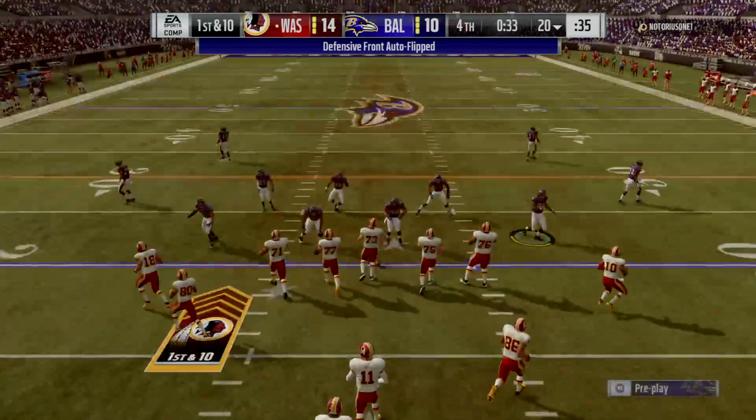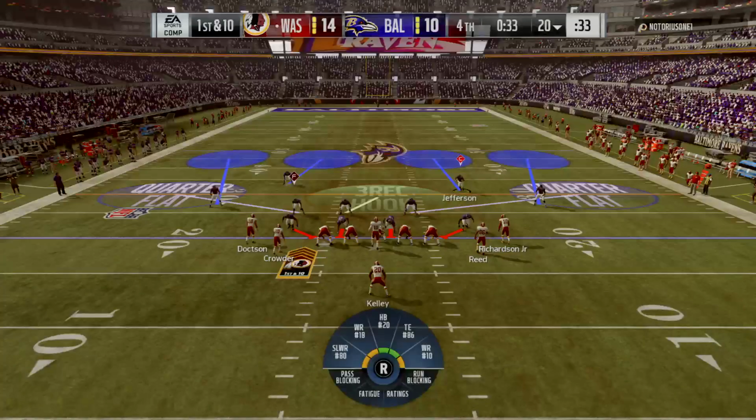You ever think the fucking Redskins are that beastly?